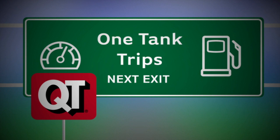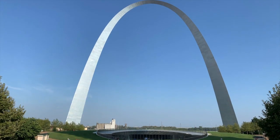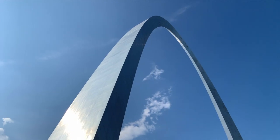We found a lot to do in St. Louis, starting with its most famous monument. When you think about St. Louis, you definitely see the arch in your mind. So it's a shining symbol of our city. We represent St. Louis in the most positive way, and it's a beautiful 91-acre urban park for people to come and visit.